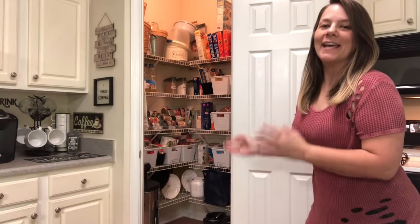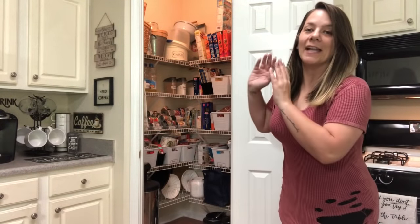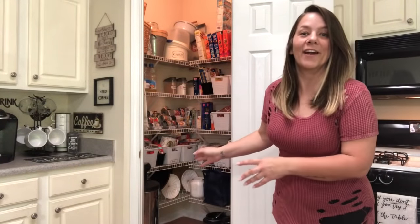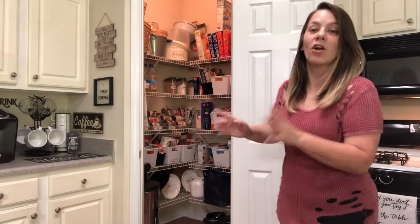As you can see, it was organized about a year ago. I went to Dollar Tree, grabbed all Dollar Tree products to organize with, and it is packed full at this point. You know, over a year, it gets cluttered, and we just start throwing stuff in there, and nothing is organized anymore. I have some new containers that I'm going to be using, along with the same ones.